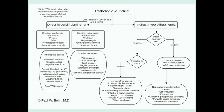So here's your differential for pathologic jaundice, which this is. We know that this is an indirect hyperbilirubinemia because the direct bilirubin was not more than 20% of the total serum bilirubin or more than 2 milligrams per deciliter. Next step is the Coombs test. The Coombs test came back positive, so we're left with Rh isoimmunization or ABO isoimmunization. And the answer to this is, of course, ABO isoimmunization because this is the first child delivered, or the first pregnancy. She was gravida 1.